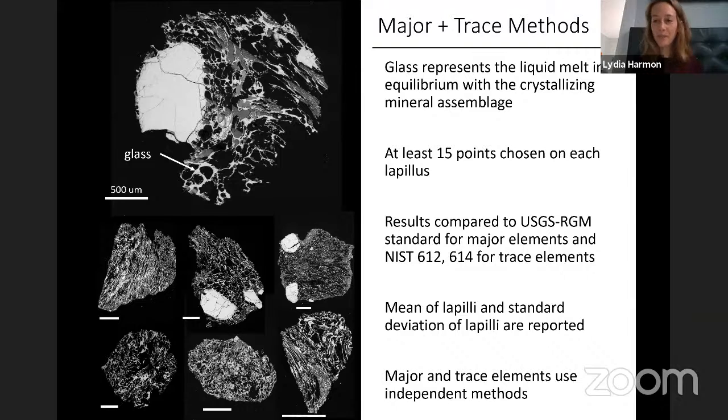All right, so this is what my lapilli looked like. So here are 7 different lapilli, and each bar here represents 500 micrometers across. So these are fairly small samples, and I'd like to emphasize that they're so small that you really can't do mineralogy on individual lapilli. You have to do them basically by horizon. One thing to note is that all the data I'll be presenting is based on the glass. And so the glass represents the liquid that's in equilibrium with the crystallizing mineral assemblage. So it represents the pre-eruptive melt.